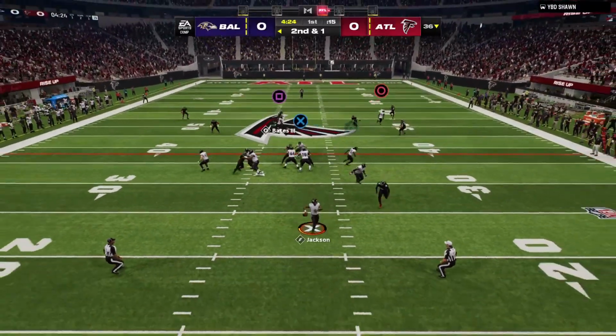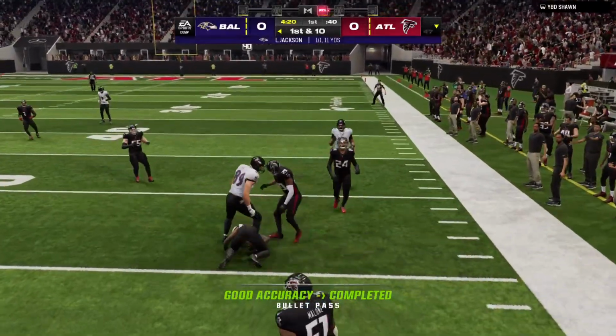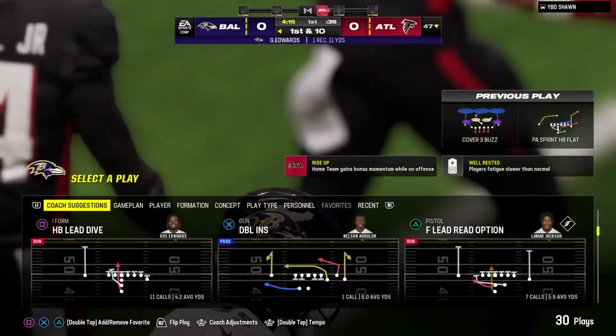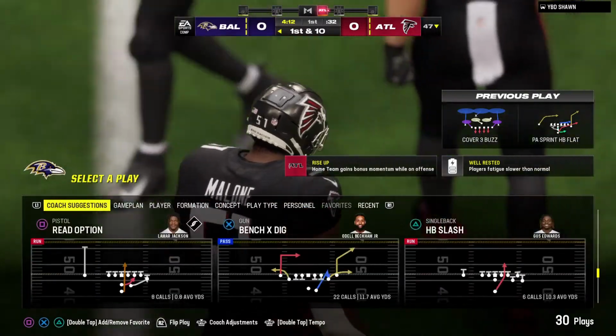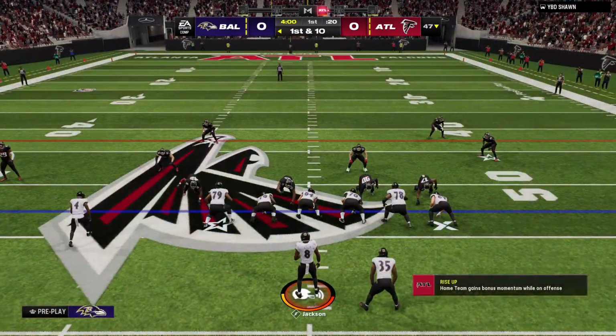Jackson now off the bootleg. A swing pass here to Edwards. And he slips up past the 45 before being tackled. It's a pickup of 11 and a Baltimore first down. That's a pretty play there coming out of the backfield. But as that back, you've got to be conscious of making sure you're securing the football.